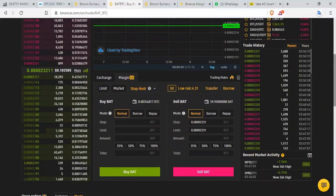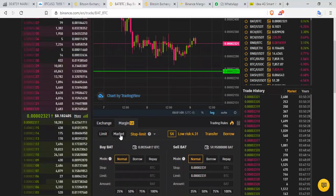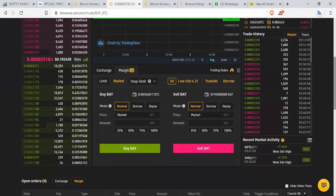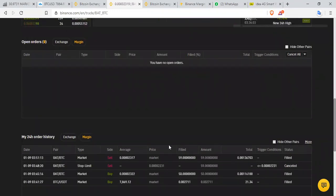Once I pay back the 10 I borrowed, the remaining balance of my BAT is what I have. So I have 59.9 BAT. I want to sell at this market price, so I'll use a market price order. I would use 100%, which is the 59, and sell it at the market price. So now look at this. I've sold it. Come back to this place. This is the 59 I sold, and this is the balance of my BTC, which I got after selling the 59.